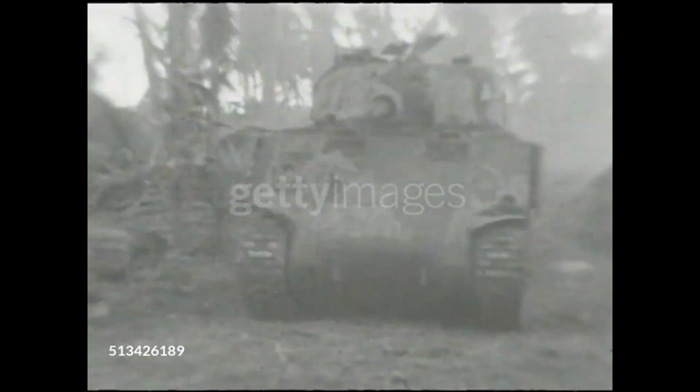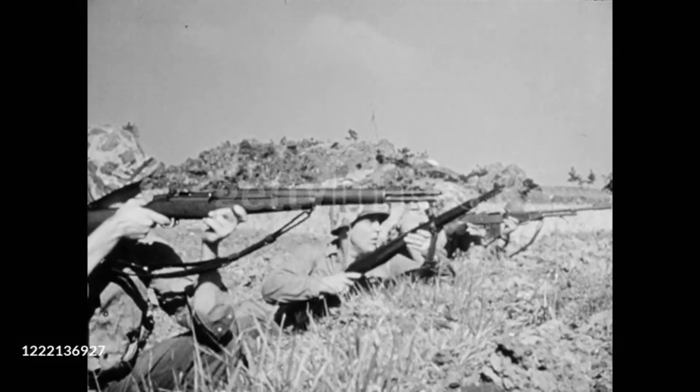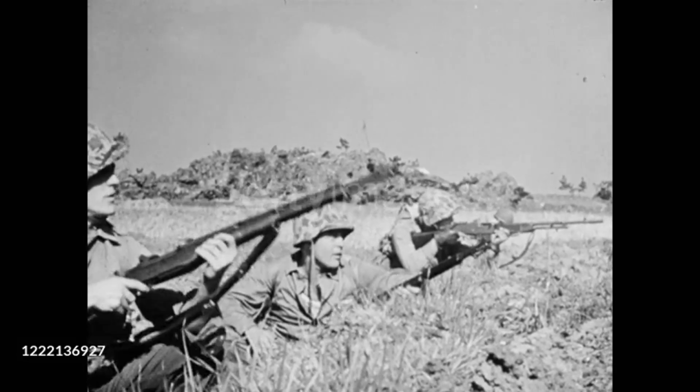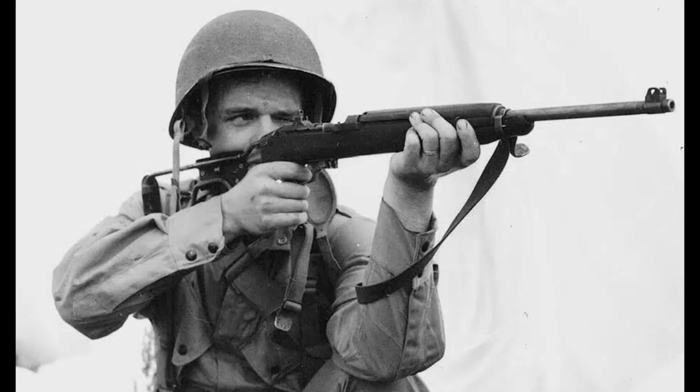American infantry was equipped with some of the most advanced and plentiful weapons of the war. The iconic M1 Garand was the first standard-issue semi-automatic rifle fielded by any military, a massive advantage in rate of fire and reliability. Supporting weapons included the M1 carbine, a lighter semi-auto used by support troops and paratroopers.